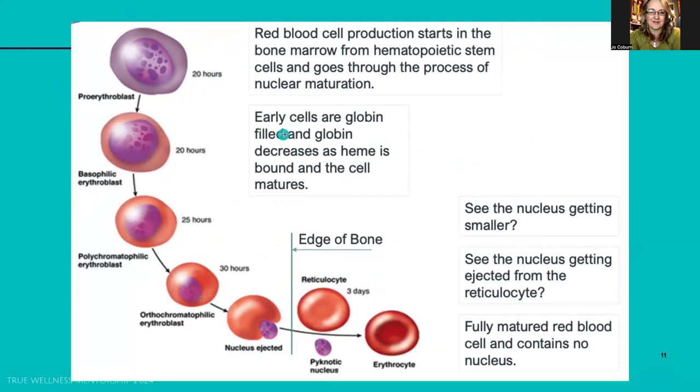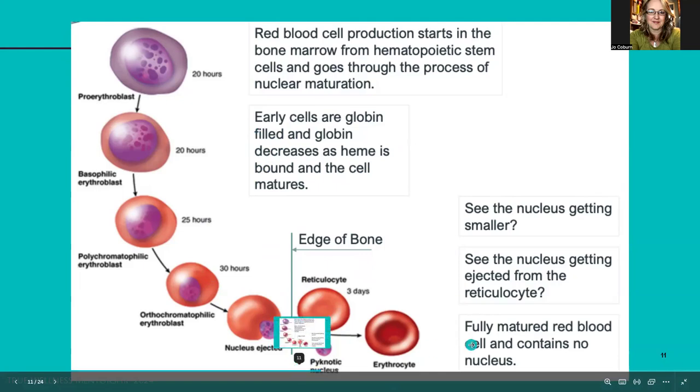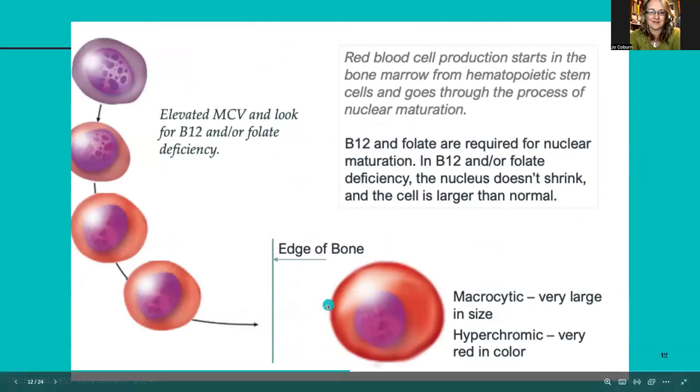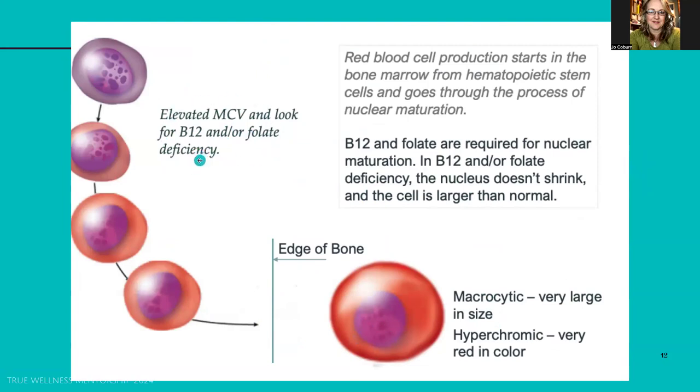So early cells are globin filled, and as the globin decreases and heme is bound, the cell starts maturing. And the nucleus gets smaller, and then it gets ejected, and then a fully matured red blood cell contains no nucleus. And Joe, you said it was B12 and folate that are involved in the ejection of the nucleus? Right. So yes, because when you're looking at a macrocytic cell and you have elevated MCV, you want to look for this deficiency.